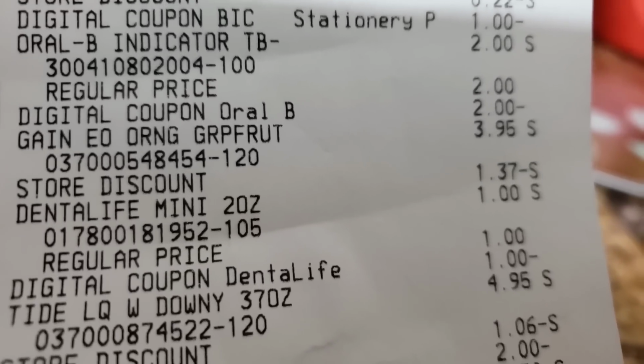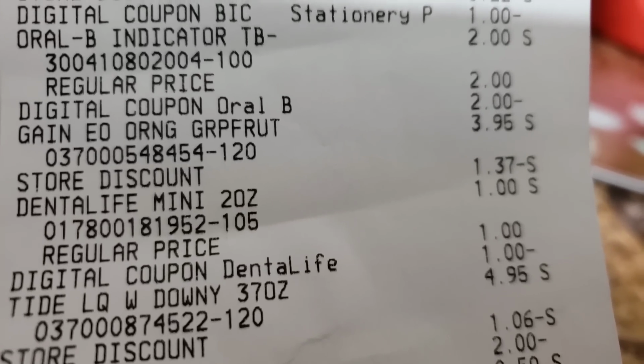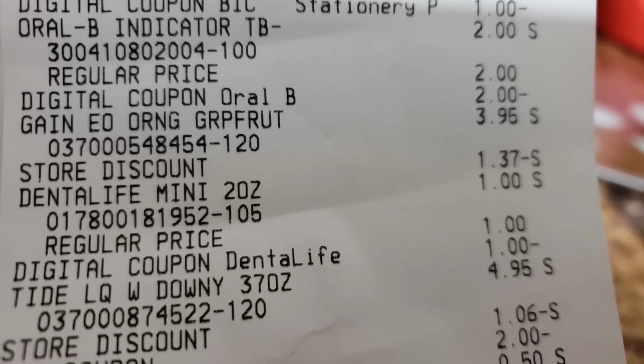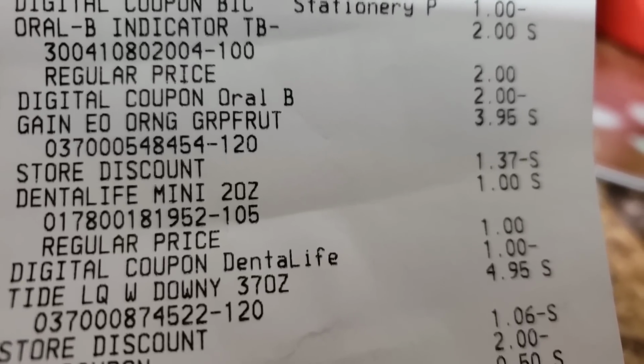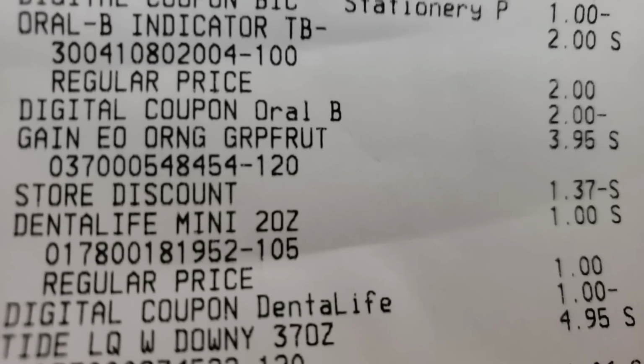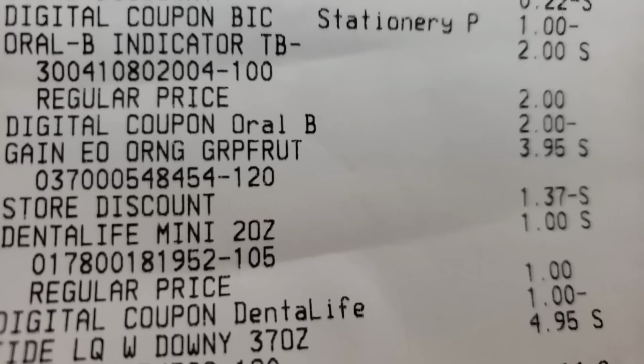But Gain, do y'all see the coupon that came off of that? Oh, wait a minute, I might have lost my place. I actually don't see a coupon. Do y'all see a coupon? I see a store discount.